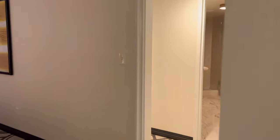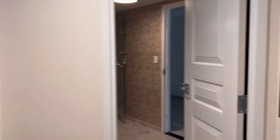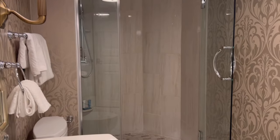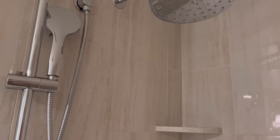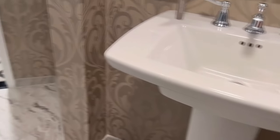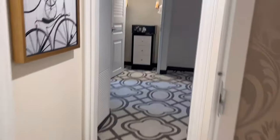How did I get the suite? Honestly, they called me. They said they had availability for the suite, and I was only staying for one night, would I be interested to upgrade for $25 to a suite? I was like, hell yeah, sign me up. So I knew this going in. I didn't have to ask anybody. I didn't have to do any kind of $20 trick.